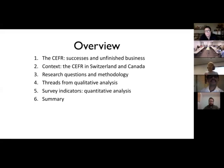So what we wanted to do is to compare two very significant realities, Switzerland and Canada. And I will ask you why these two countries. I will tell you more about that in our point 2. Our third point goes into our research methodology. What kind of research questions did we have, and what kind of methodology did we use in this research?